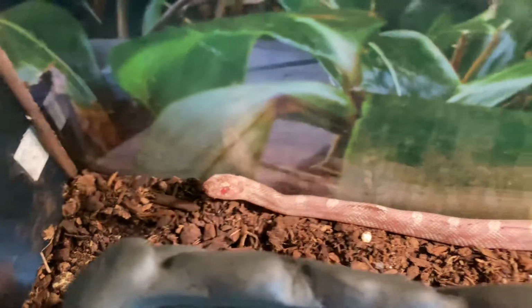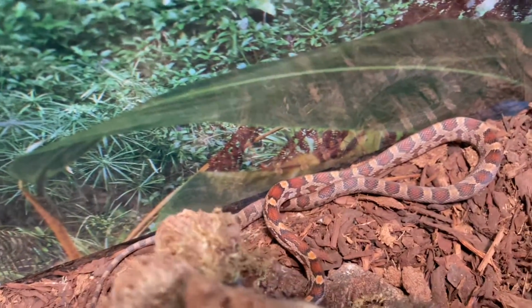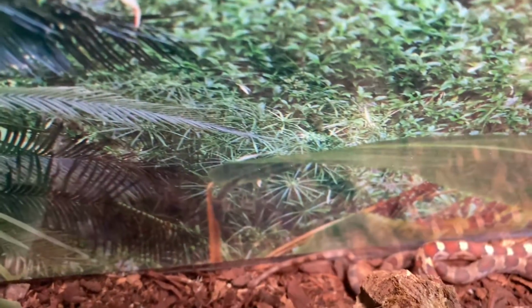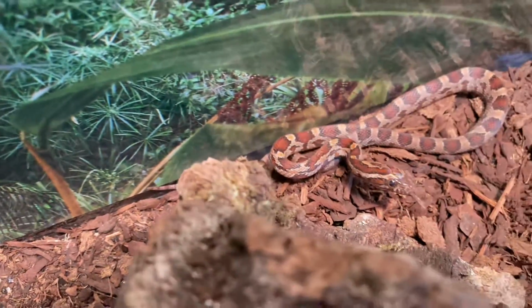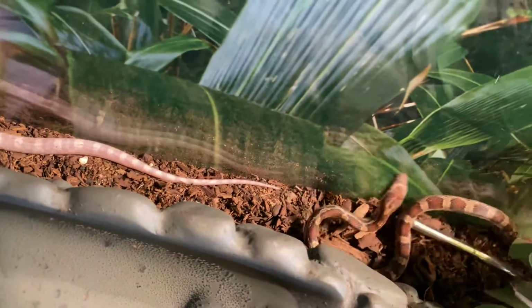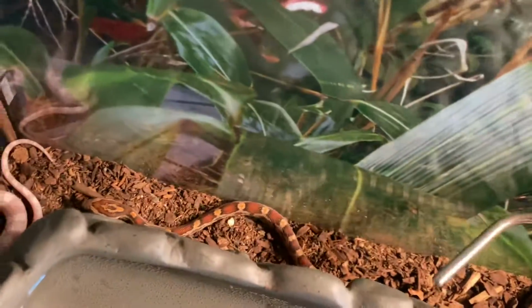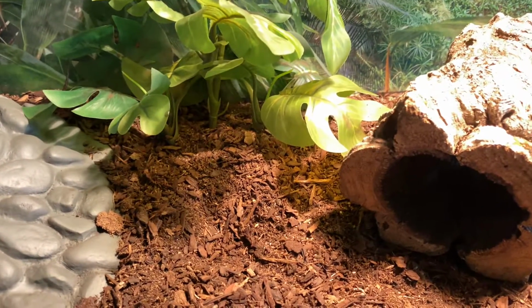I gotta be careful with this bowl of water, because they could get stuck right there. I want to make sure they're very comfortable. So this one is very alert. Okay.